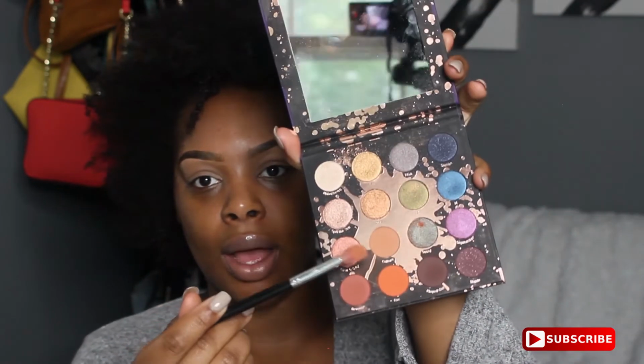We out here. I'm gonna start off with the color Culture, which is this orangey brown color right here.